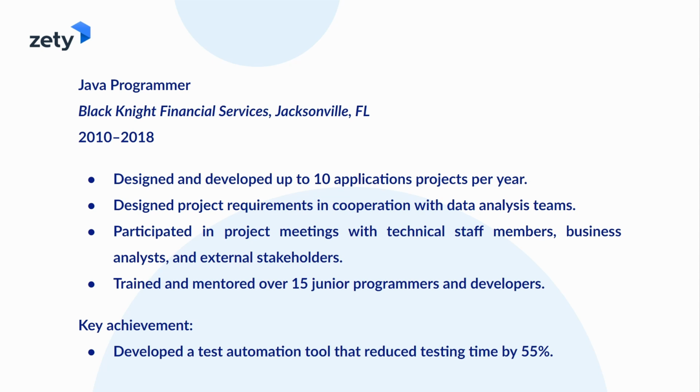It's important to include an achievement as it makes you stand out. Remember that you're not just trying to prove that you're qualified, you need to prove that you are the most qualified of all candidates, and strong accomplishments will help you do that.